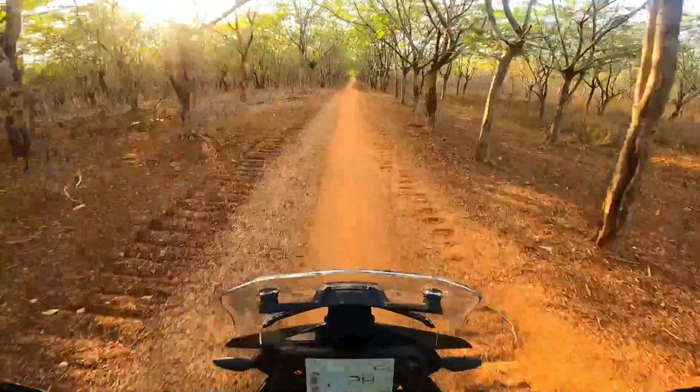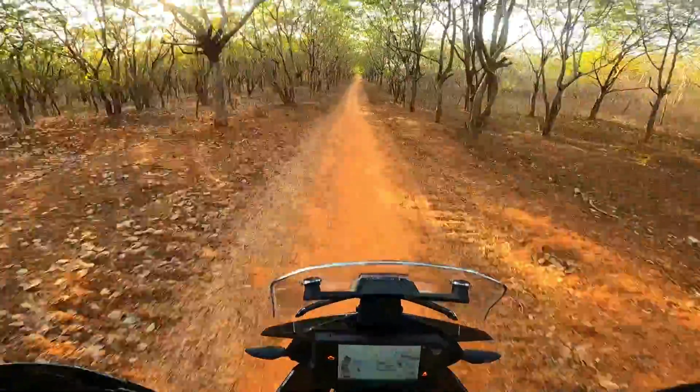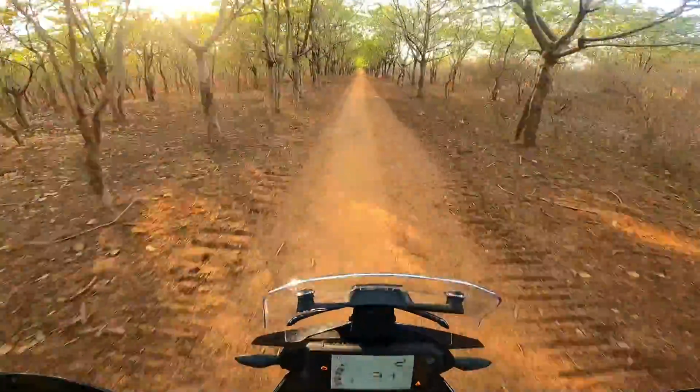Such a beautiful environment, riding through the woods, and a perfect machine for company.